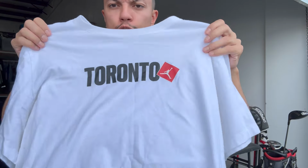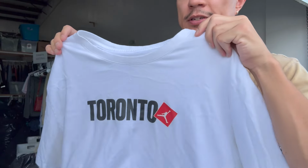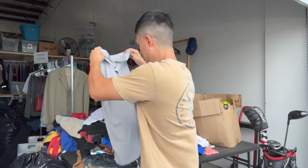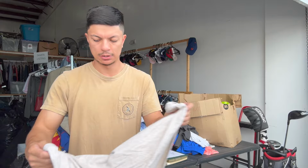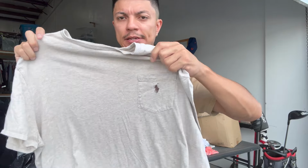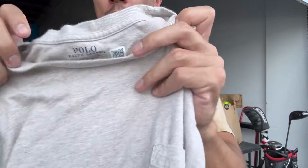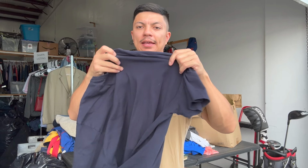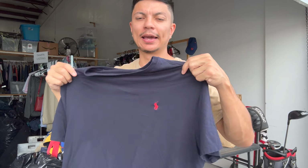We end up getting this nice little Jordan, Toronto, Canada, Jordan tee for Whatnot. We also got this Nike Florida Gators tee, little eBay piece there. We ended up getting a few of these Polo Ralph Lauren little pocket tees in a lot of different colorways. We got this colorway, we got it in red, white, green, blue, gray, and navy. Again, $1 a piece. Those ones sell pretty decent for us. We accept offers anywhere between 12 and 18 bucks for those.